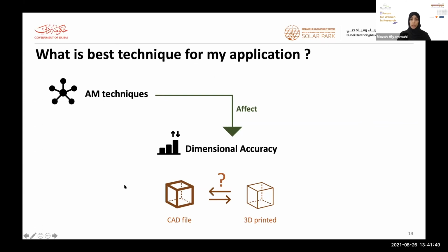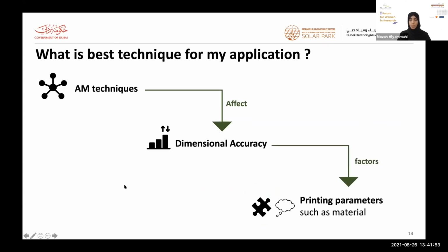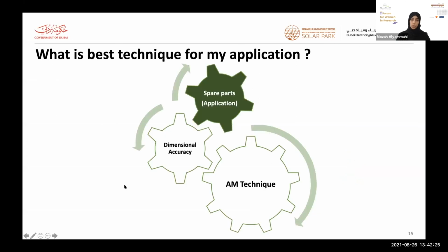And the dimensional accuracy is also affected by different factors, which are printing parameters in each additive manufacturing technique. We need to consider a number of printing parameters. Due to those differences, such as the type of material, we get different dimensional accuracy, as each material has different behavior. So in spare parts applications, the dimensional accuracy is a critical point that we need to consider. And here we need to select the most accurate additive manufacturing process that will fulfill our requirements.